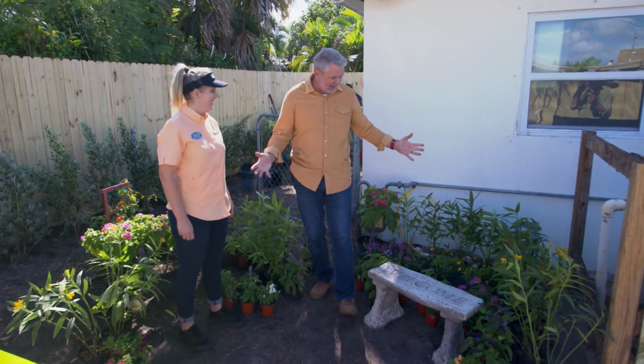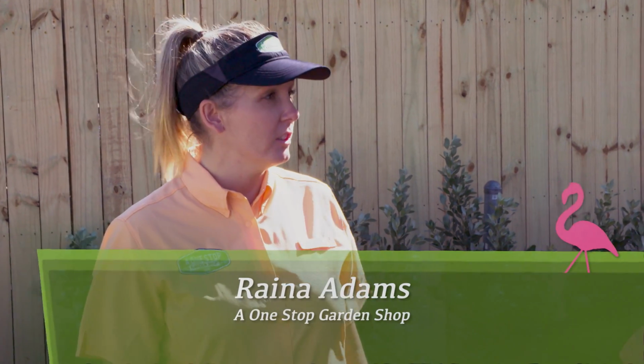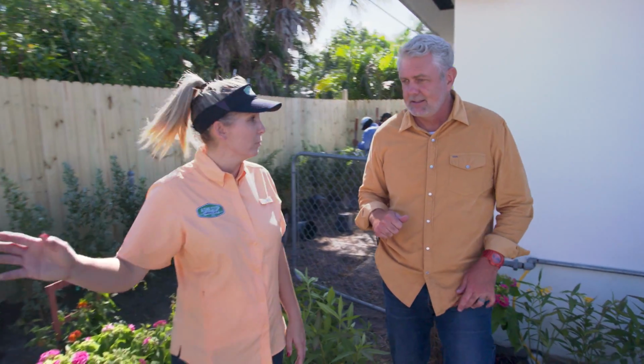Raina, hey, Chad. How you doing? Good. Oh man, this area is looking very colorful. What is this space here? It's a space for the children to be able to come out and play. It's a butterfly garden. And let me show you, we actually have something over here for the kids.